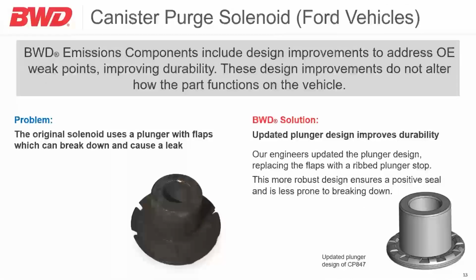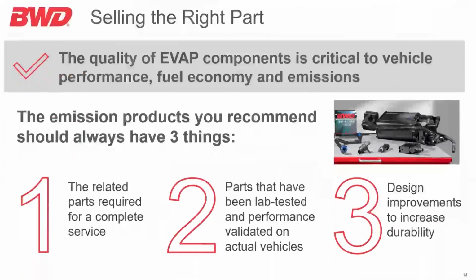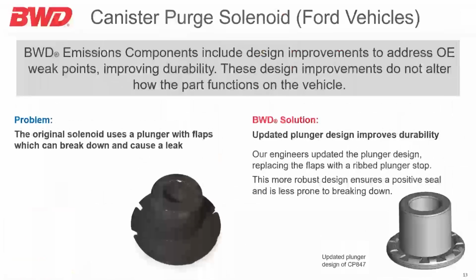And here's another example of an engineering improvement we've made, this time with a Ford canister purge solenoid. The OE unit on many popular Ford vehicles fails at a higher than normal rate because the plunger breaks down and debris from the plunger can cause it to stick open. So we redesigned the plunger, replacing the flaps with a much more durable 360-degree ribbed plunger stop.